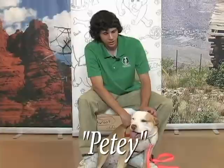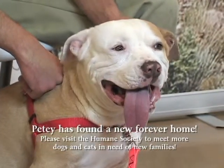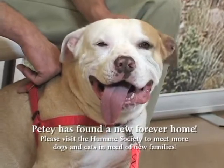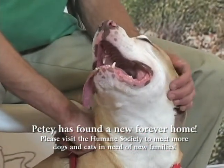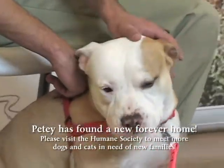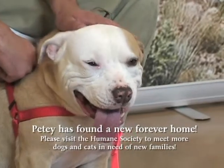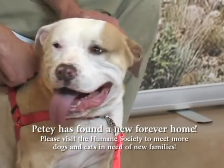This is Petey. He's a 2.5-year-old Staffordshire Terrier mix. He came into us as a stray, so we don't know too much information about him. He does have some chronic dry eye in one eye, so he's on medication indefinitely for that. But it's just one quick drop in the afternoon of the ointment, and he's good to go. He's gotten used to it, so he's real cooperative about it.